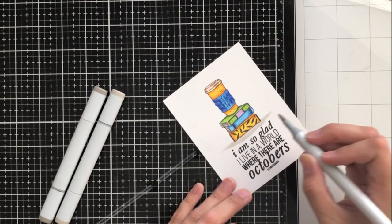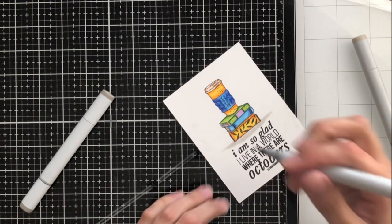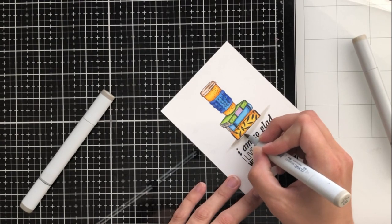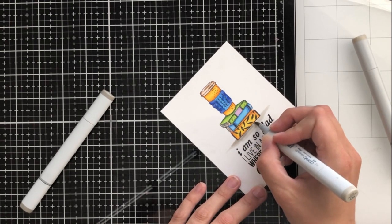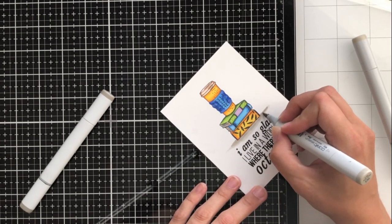But I use W1 just to create the broadest shadow. I then use W3, which is slightly darker, to create a bit of a more closed in shadow. And then I use W5 finally, just directly underneath, just to make it the darkest shadow directly beneath the image.